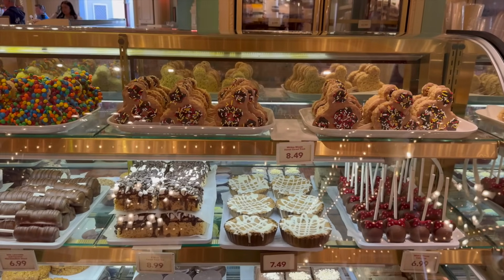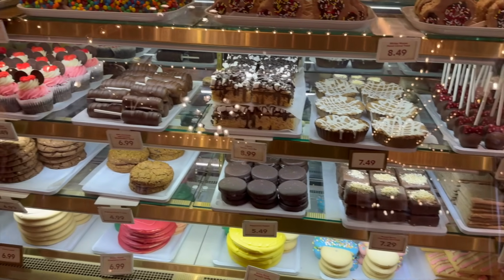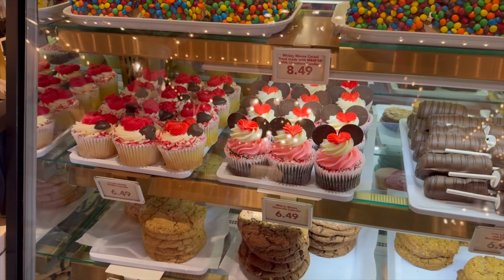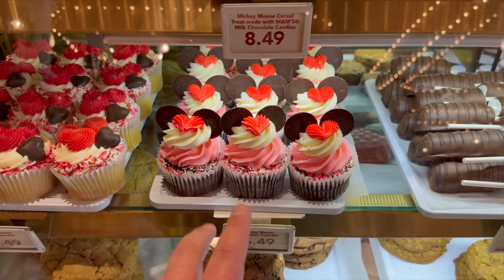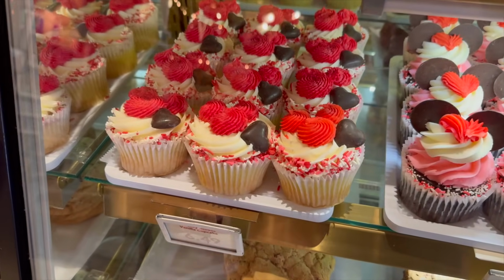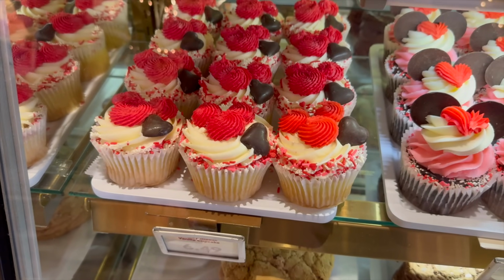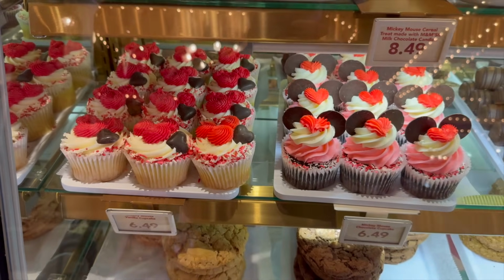Now, a lot of the things here inside the cabinet appear to be the normal routine here at Disneyland. However, our new items are these really cute looking cupcakes. I like this one just because it has a lot of icing. I mean, you can't go wrong with a lot of icing, right? But right next to it, this one looks really fun too, because you have the icing as well as a little chocolate heart. So these are really fun. And if you want to celebrate a little bit for Valentine's Day, here you go.